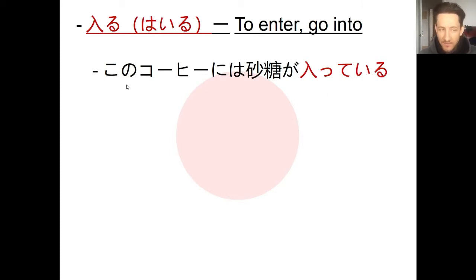And here we have another example sentence. このコーヒーには砂糖が入っている. So here we have, in this coffee, 砂糖が sugar 入っている is inside. So we can say there is sugar inside this coffee. Again, we're using the ている form of 入る to describe the state of being inside of something. So we're not in the process of putting sugar into the coffee. The sugar is already in the coffee and it's there.